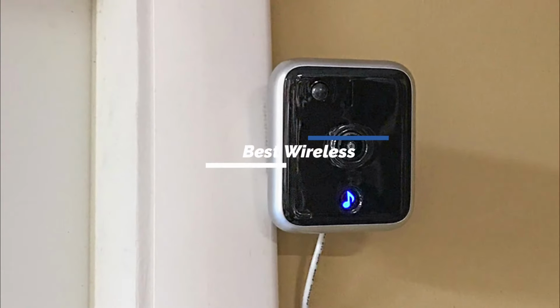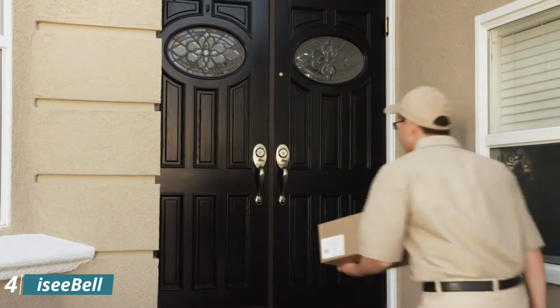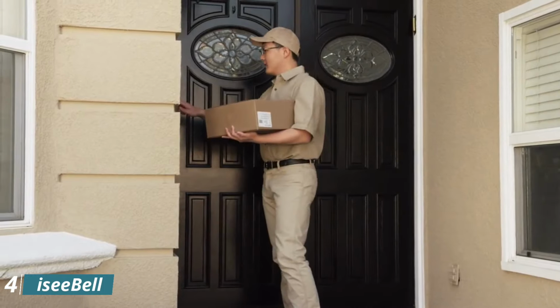Number 4. The best wireless is the iseeBell Video Doorbell. Introducing the iseeBell. iseeBell is a direct replacement of your current doorbell with some extra features.